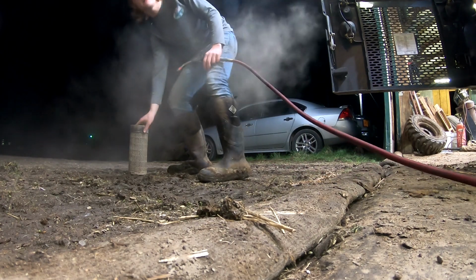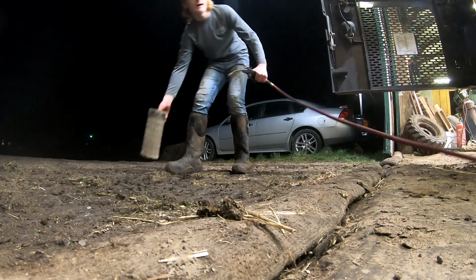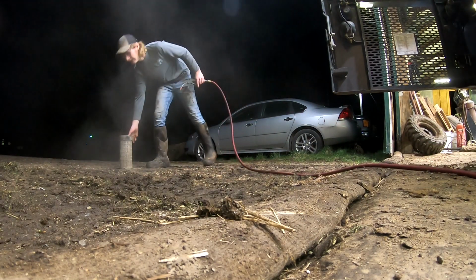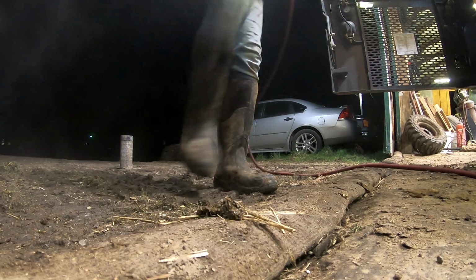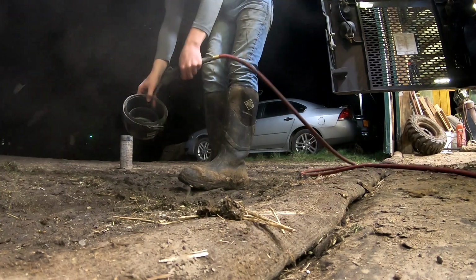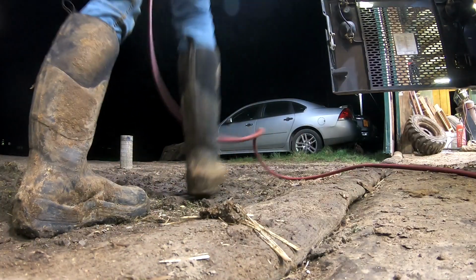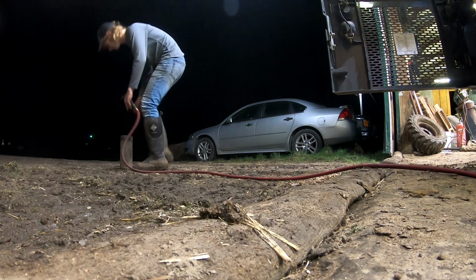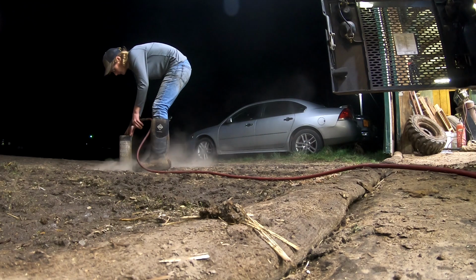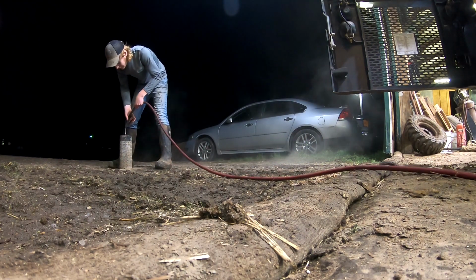Oh boy, that's a dirty one. Son of a gun. Holy. That is a son of a gun. Yeah, I don't know if that thing's ever been cleaned out before. It's like it's a combine filter.